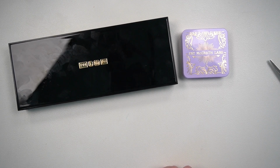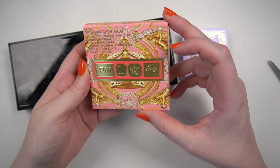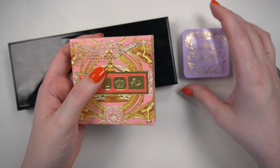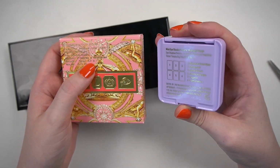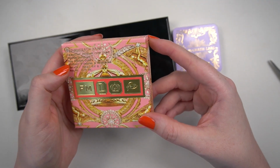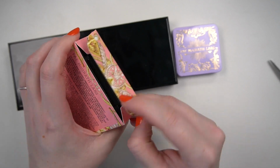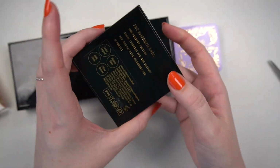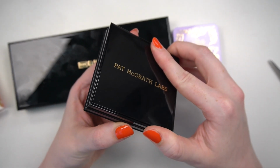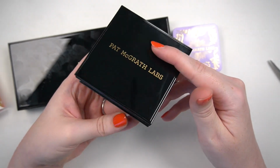So that was one option, and then I also have a Pat McGrath quad. I think the size of these can fluctuate, and I think I got this one on sale. So this has 4.4 grams, so a little bit more than this one. I don't know if that works out to like 30% more, that kind of thing. But this was the Bronze Borealis quad, and I think her quads retail for about $58. This also has that black packaging. It does have a magnetic closure, does have a mirror, and then it has the 4 shades inside like so.